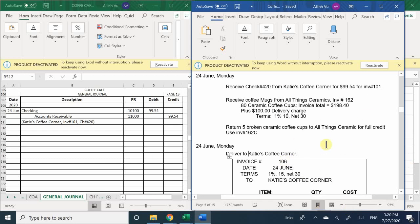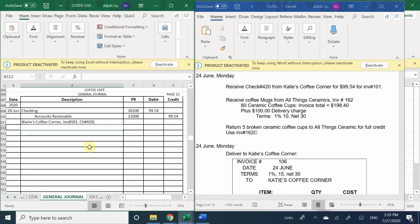So we left off at receiving a check from Katie's Coffee Corner. What happened next? We received coffee mugs from All Things Ceramic for invoice 162. These ceramic mugs total $198.40, plus a $100 freight charge. Terms are 1/10, net 30.